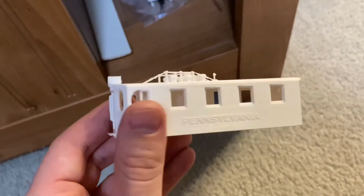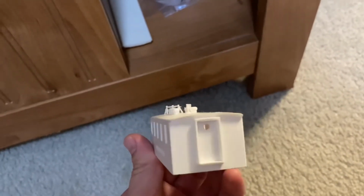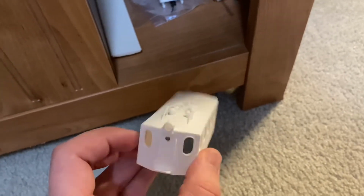Here is my prototype for my 3D printed Pennsy DD1. I don't know if I'll ever get back to making this thing. I really want to, but I'm just not sure yet. It turned out really well.